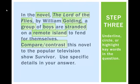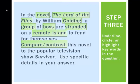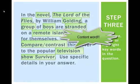Next thing I'm going to highlight is compare/contrast. That is a criteria term. It's exactly the format that I'm going to take. It's what the reader wants to see. So I'm not going to explain, I'm not going to persuade, I'm going to compare and contrast two things. And what am I comparing and contrasting it to? The television show Survivor. So that should be highlighted.